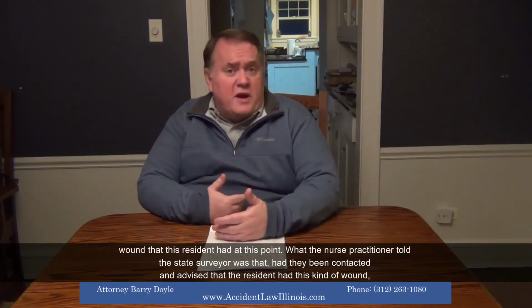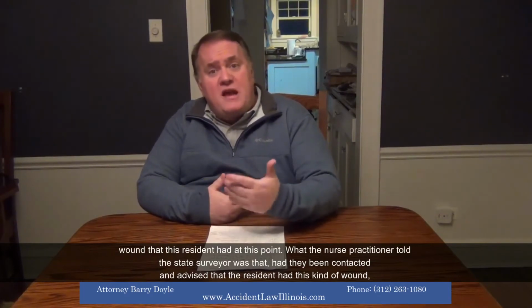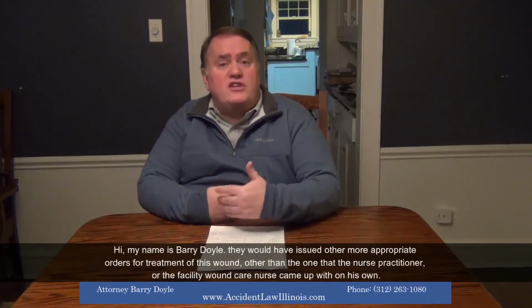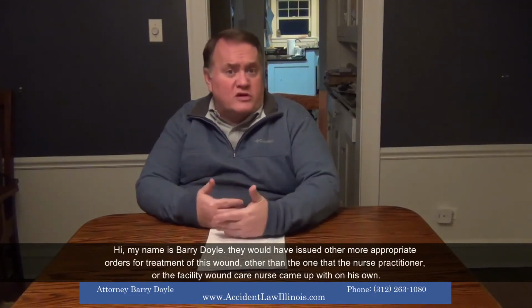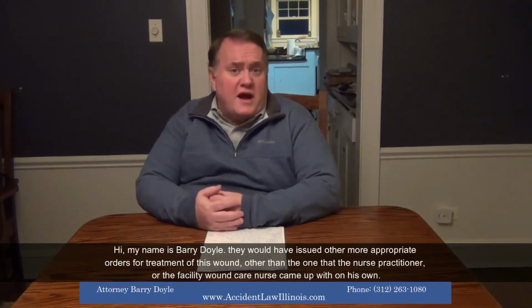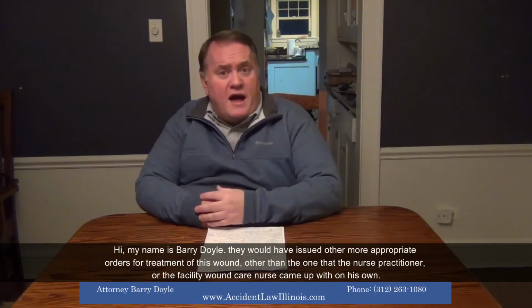And what the nurse practitioner told the state surveyor was that had they been contacted and advised that the resident had this kind of wound, they would have issued other more appropriate orders for treatment of this wound other than the one that the facility wound care nurse came up with on his own.